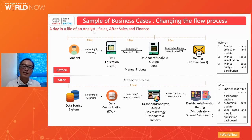So in a month, if we want to get the data, this is the condition before we applied MicroStrategy. At least we need a week to collect the data, to cleanse the data, then share the data, because as I mentioned, we need to collect the data from all our dealers. The data from our dealers we actually collect every day.